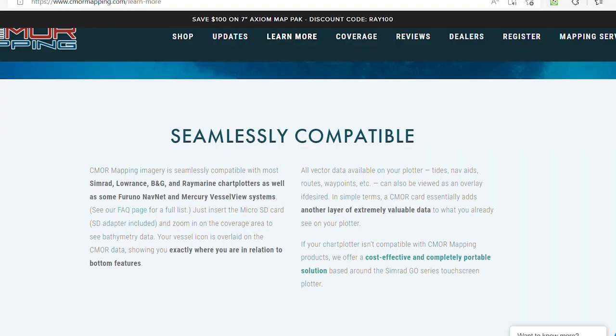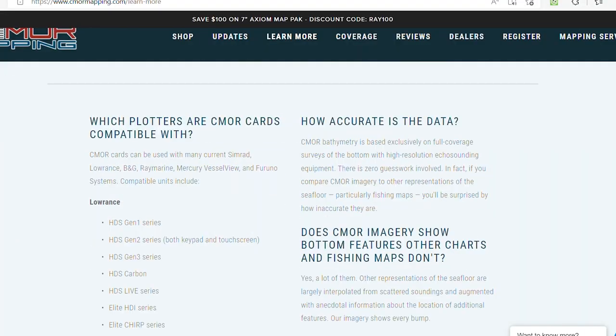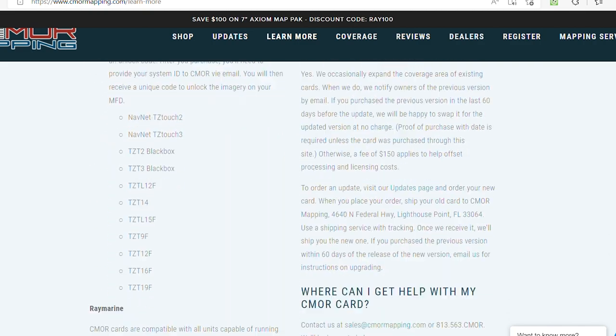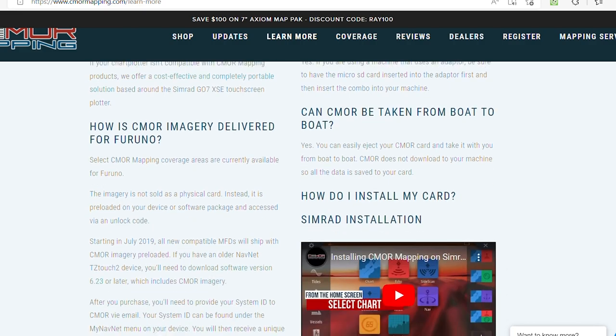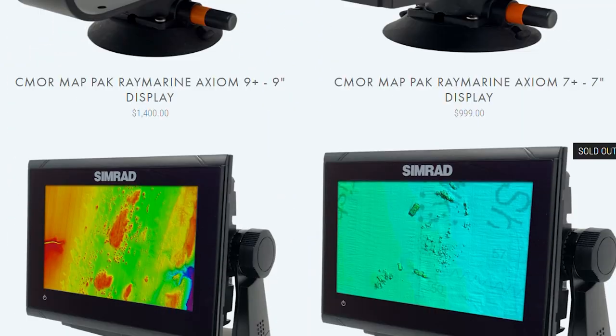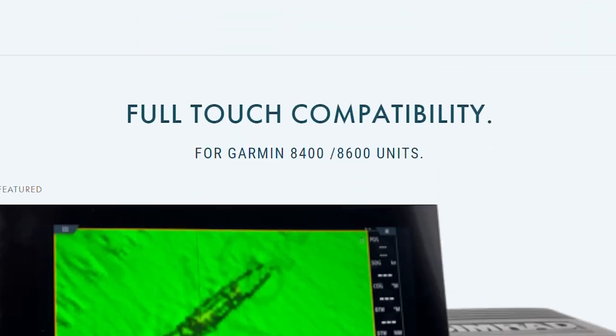Now, another thing to keep in mind is this isn't compatible with all units. Go to their website and check which units it can do. For example, we have a Garmin on our boat, but it's not for Garmin, you can't use it. So we're actually using it on our Raymarine system. Now they have options where you can get like a Simrad unit that can link in, or a separate unit, so you can still see CMOR if all you have is Garmin or another non-compatible unit. But go to their website and see which units you can use and which models of the units. If you have super old equipment, it may not work, so you're gonna wanna check that out.